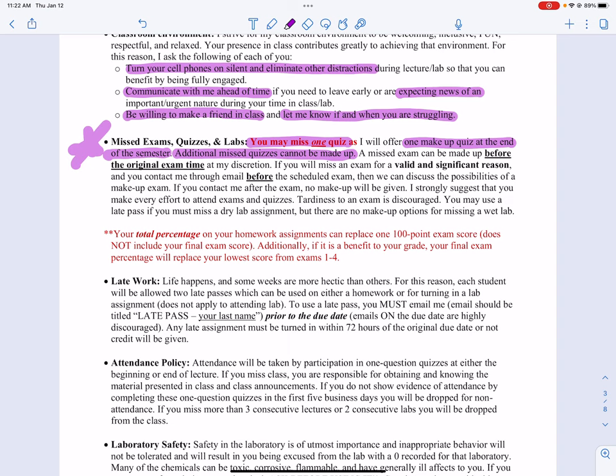Now, that's why I do only make our quizzes 5 points each, so they're low stakes, but they do add up. So being as present as possible in class is really important for that reason. A missed exam can be made up before the original exam time, okay, not after, at my discretion. If you know you're going to miss an exam for a valid and significant reason, please email me before the scheduled exam, and then we can arrange your makeup exam time. I don't allow makeup exams after scheduled exam times. But again, just email me, communicate with me.